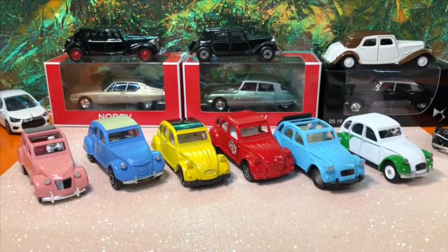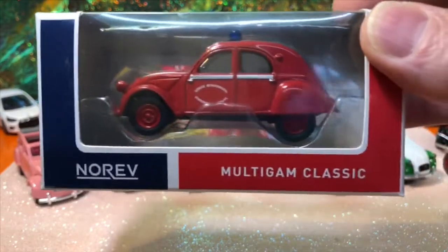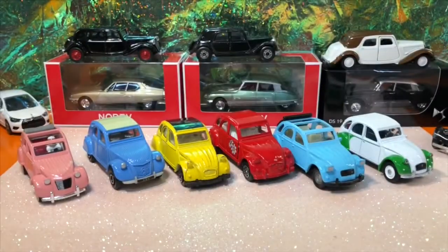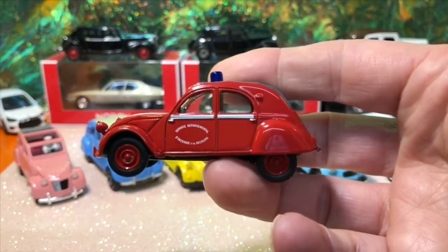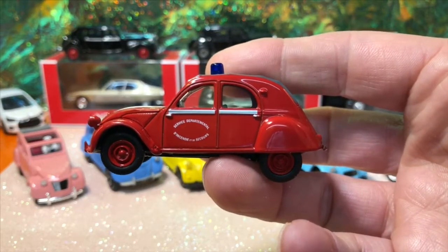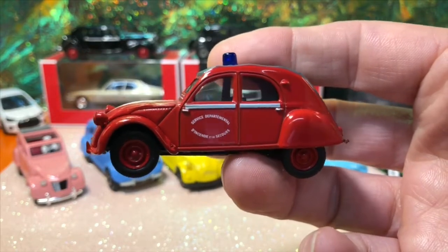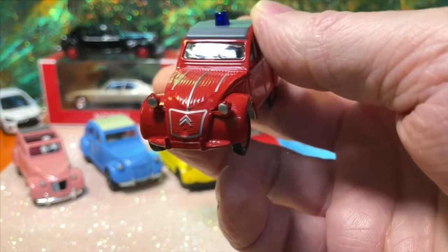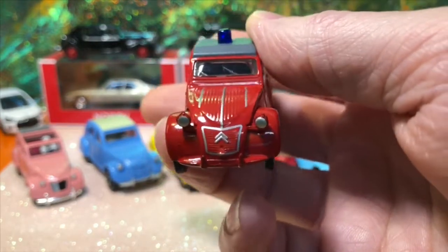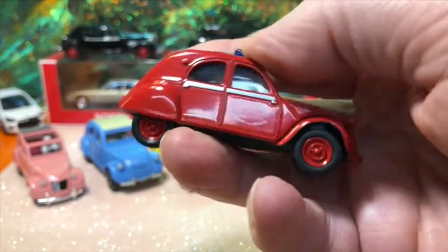So what have I got to show you? This new one. Wow, let's check her out and see where it fits into the timeline. Wow. Yes, indeed, this is, from what I could research, a vehicle used by the fire brigade. I haven't found any pictures on Google of a real one, as it were. So it could be an imaginary reconstruction.